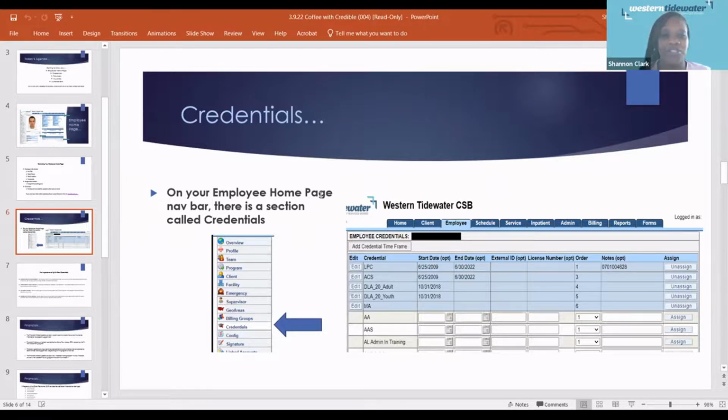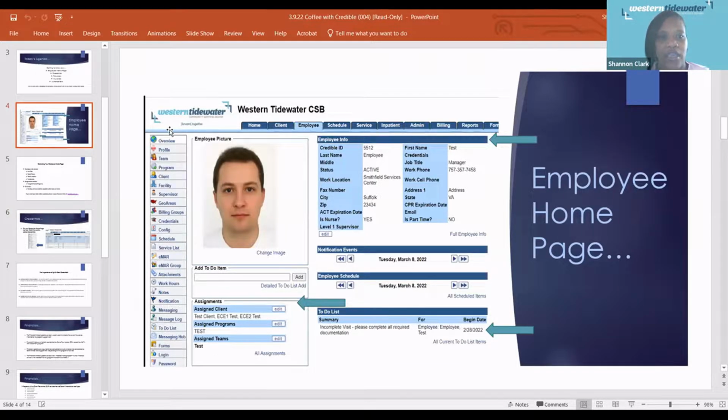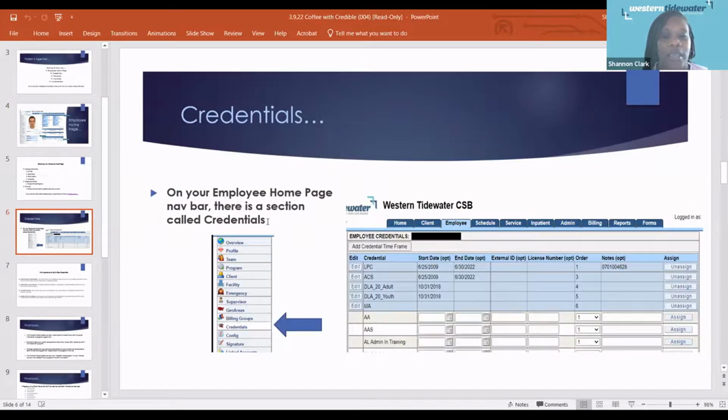Yeah, and your credentials, they can be found. I'll go back to the employee page. The navigation bar on the left-hand side of the page, your credentials can be found. You can click on that icon on the navigation bar, and it'll lead you to your credentials. They are very important. Your credentials must be up to date in Credible. If you have any new credentials, please submit them to Human Resources so they can be forwarded to me and updated in Credible.